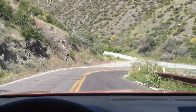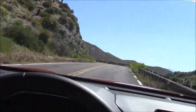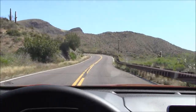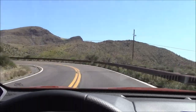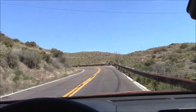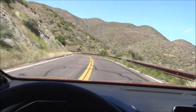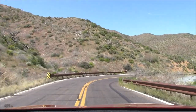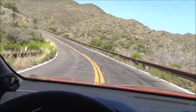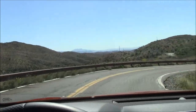And I'm very impressed the way this vehicle is sticking to the road on tight corners. Who would think we'd be road racing in an Avalon? Yes, it's actually possible. Yep, this is definitely fun. I think I could do this all day.